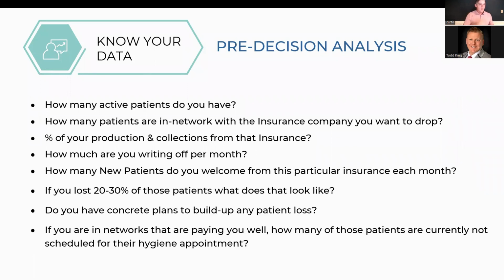Okay. Another thing that I really like to look at, and I think it's at the bottom here, which is, if you're a network, let me just say the statement. So not only do you want to look at your active patient count and what insurances they're on, you want to look at how many of every single one of those patients have a future appointment, right?